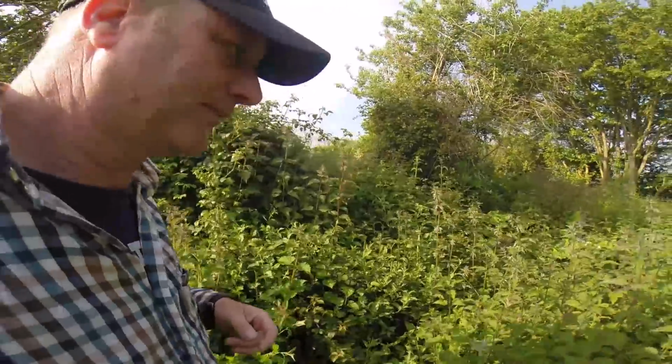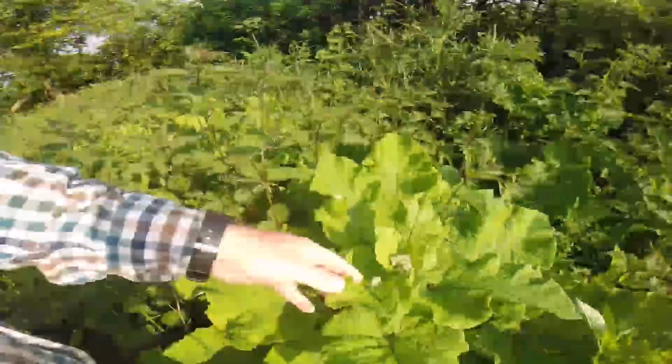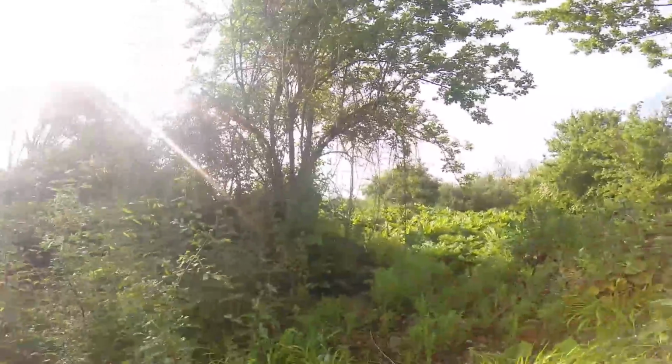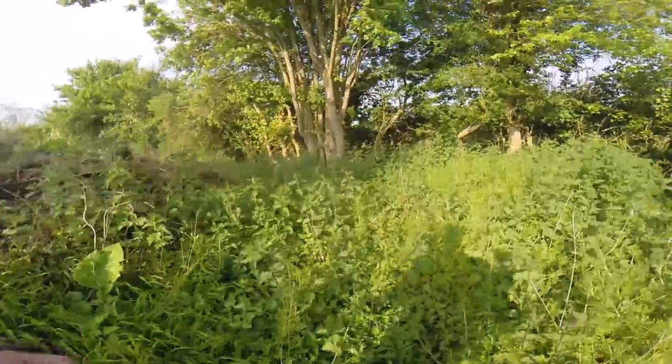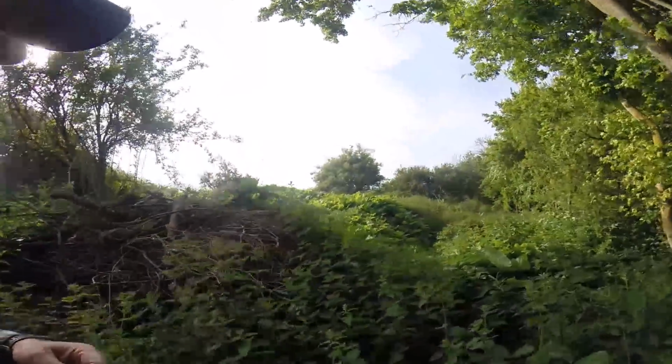I mean, it's prickly. It's full of rabbits, burdocks, nettles. What we got out there? Teasels. God, this has grown quite quick. Do you know, I walked around here a couple of weeks ago in my shorts. I didn't do it today.